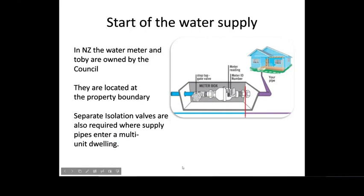All right, moving on from those negative thoughts to more positive stuff. Start of the water supply. In New Zealand, the water supply and the toby are owned by the council, and that is effectively the start of your water supply. That's going to be at the property boundary.